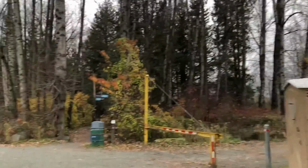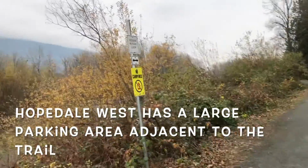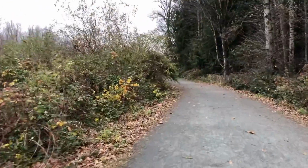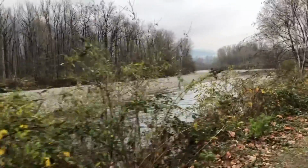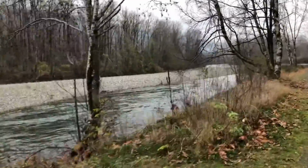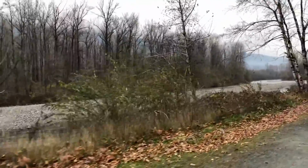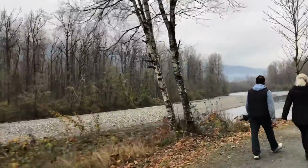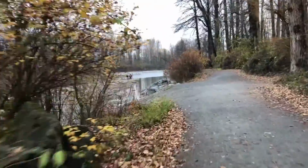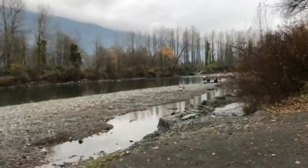We're at Hopedale West now. And there's the sign so that you know where you are. That's about at the 4 kilometre mark. Just after Hopedale West, the trail winds right back close to the river again. Probably not a good fishing hole this stretch because there's no fishermen. You can even cycle out on the river apparently.